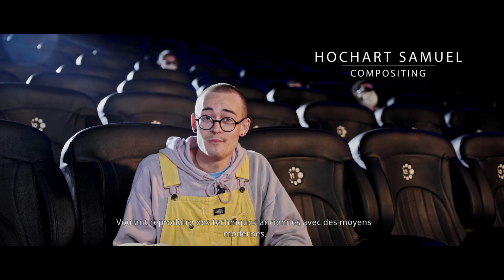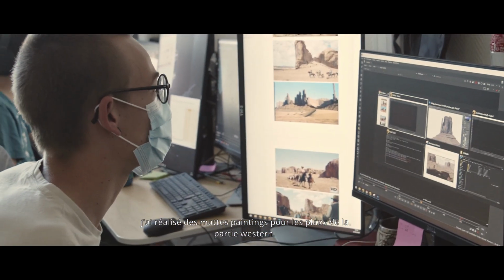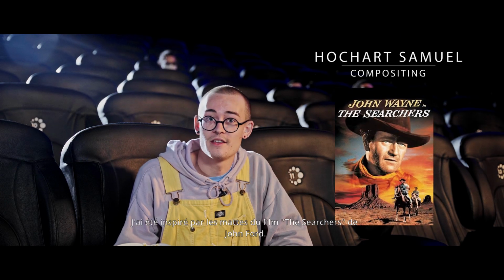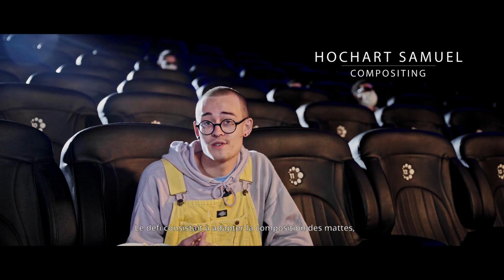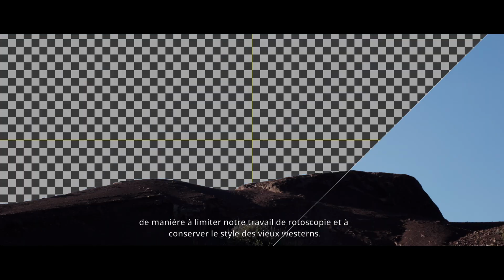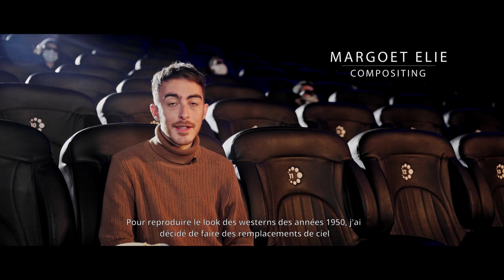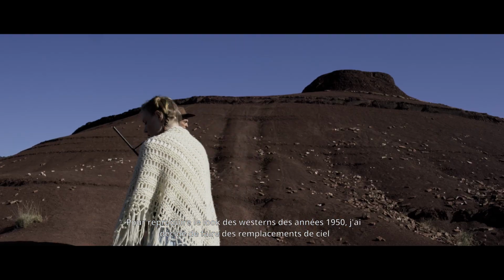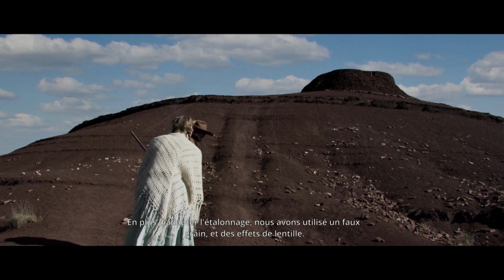Following the idea of replicating older techniques with modern means, I did matte paintings for the Western shots. I was inspired by the mattes from John Ford's movie, The Searchers. The challenge here was to adapt the composition of the mattes in such a way as to limit our rotoscopy work and to keep the old Western style. For a classical 1950s Western look, I decided to do sky replacements. In addition to adapting the color grading, we used fake grain and lens effects.